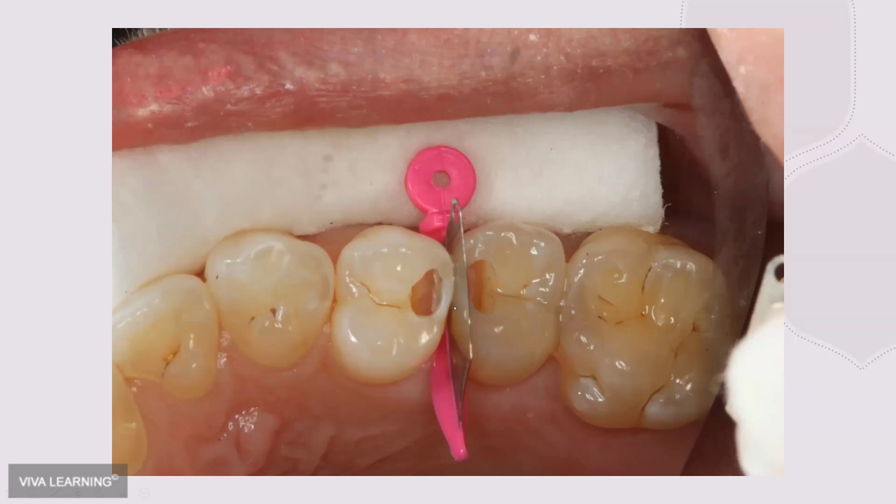This is a product called the Wedge Guard. It's from Triodent. It is a wedge that has a stainless steel band in place, blocking this inner proximal.